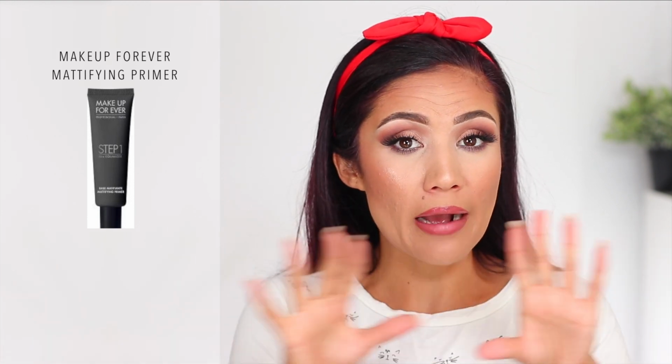For a higher end option, another really good one to have, which I don't have in my collection, is Makeup Forever. Now the Makeup Forever line is really great. They have so many options to choose from. I don't even know how many they have, but I use the mattifier in that one, and that one is really good also. It will keep you super matte.